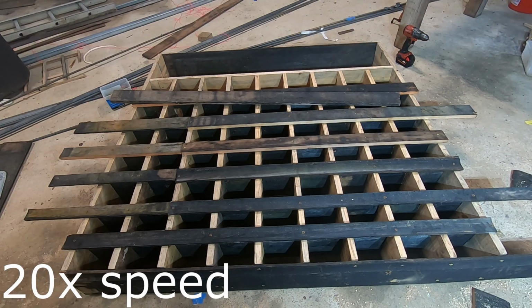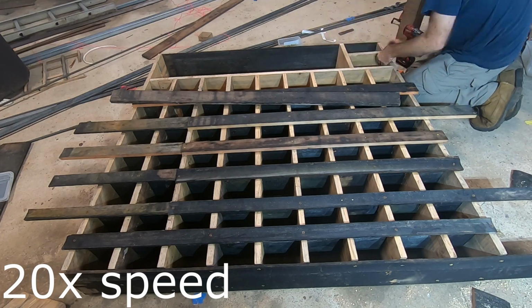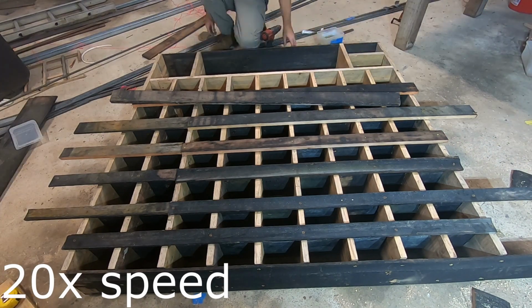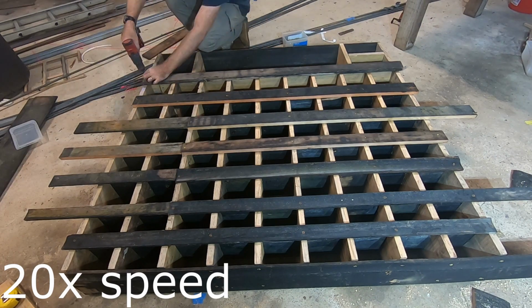So for the most part, the goal here is that I'm going to have a row for each size of PVC and a column for each common type of fitting. But I wanted some extra compartments down at the bottom for things like conduit piping and pieces that are specific for installing things like toilets and sinks. That way I can keep that stuff a little separate from everything else. And so I'm adding in those bottom pockets now to accommodate those types of pieces.